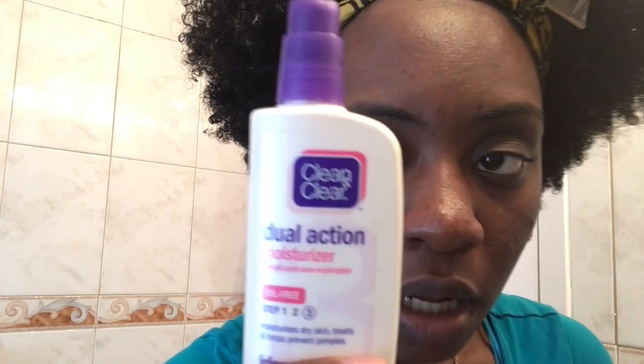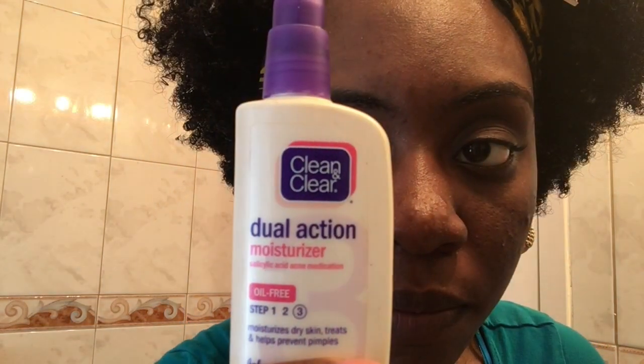Okay, so I had to wait for the treatment to dry, as if I had time for that, because I'm actually running late. What else is new? I would put the moisturizer part of the regimen, but I actually ran out of that. Sorry. So I'm gonna go back to my handy dandy Clean and Clear dual action moisturizer. I've been using this literally since high school. So I'm just gonna put that on my face.